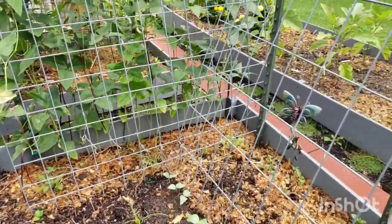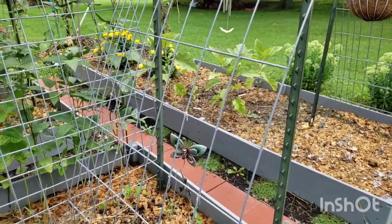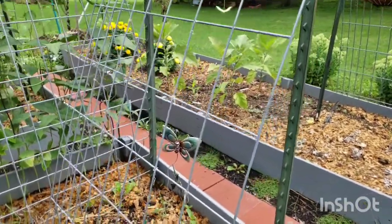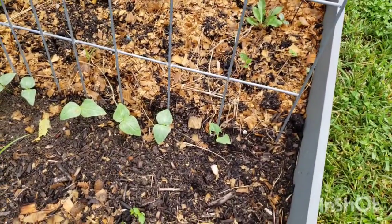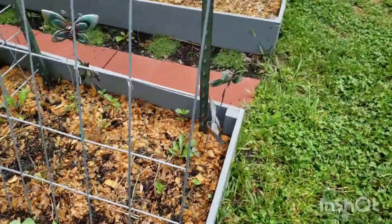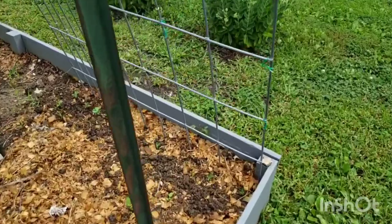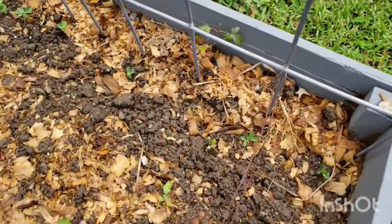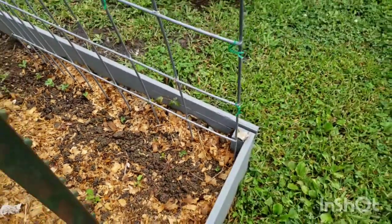Okay, so I ripped out all the cucumbers that are on this trellis here, and I have planted more Asian red long beans, and they have since come up. They grow really fast, so I will start weaving them in through this trellis. It's interesting because I planted both of them at the same time, but look at how small these are compared to the other side. I just think that's fascinating.